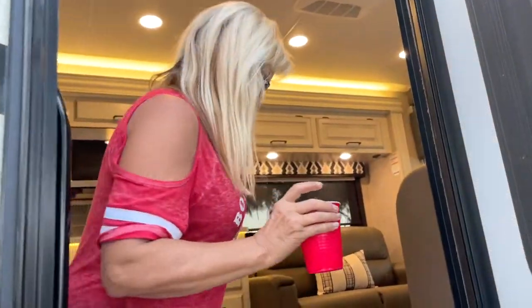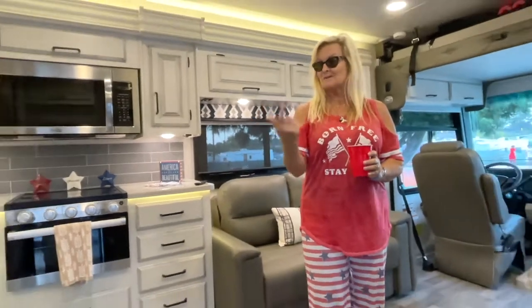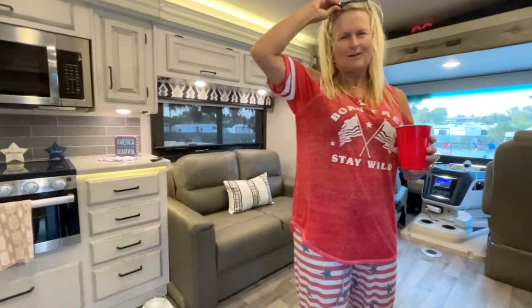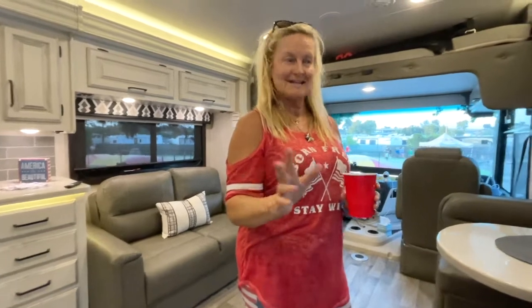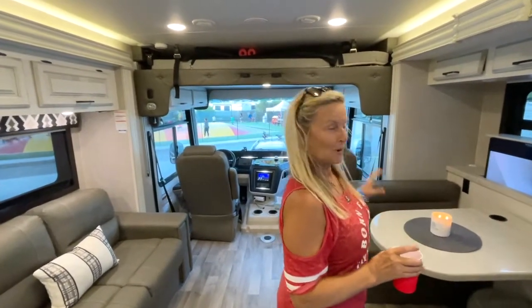Oh, hello. Won't you come on in? This is the second chance motorhome. We've had people wanting us to do a little bit of a tour. We got it a little bit comfortable for our first little shakedown. We're in Chula Vista at KOA, right? And it's obviously a kids' park.